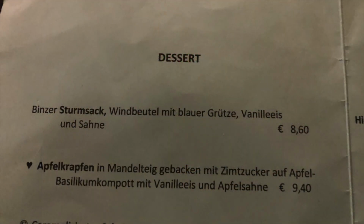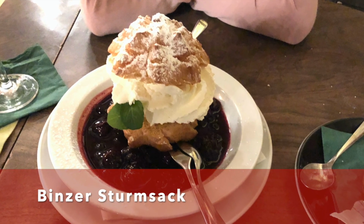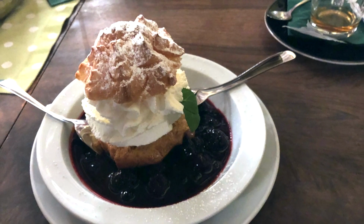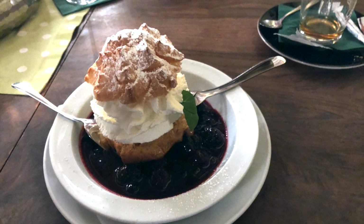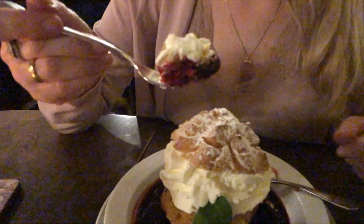What a treat! For the dessert, we got a Binzer Sturmsack, which is a specialty from Binz, which is a cream puff that is served with a red berry sauce. Seriously, as if we haven't had enough goodies this evening. Eating it was really so messy, but it was very delicious.